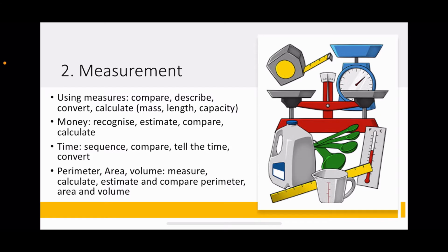In the measurement area, students will learn about the units of measurement and how to convert between them, focusing mainly on units of mass, length and volume. They will also learn about money and time, such as how to read the time, to compare and to estimate. In the upper years, students will learn about perimeter, area and volume.